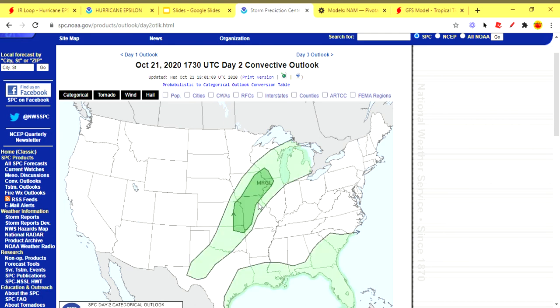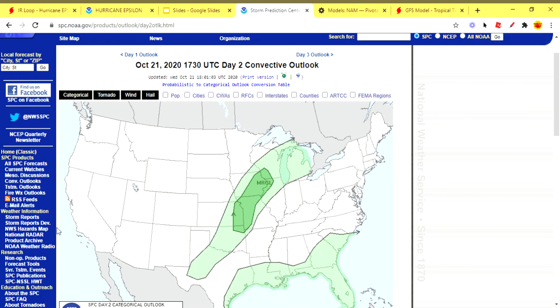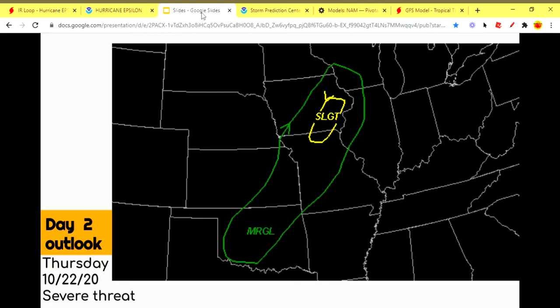This is a very strong front. We're gonna even have a winter storm up to the north in this area, which we're also going to be looking at. We're going to look at snowfall totals and what could actually happen in that area. But first, we're going to look at the severe weather a little bit. So this is my forecast. It's a little bit different from the SPC's, but this is what I think the forecast should look like.